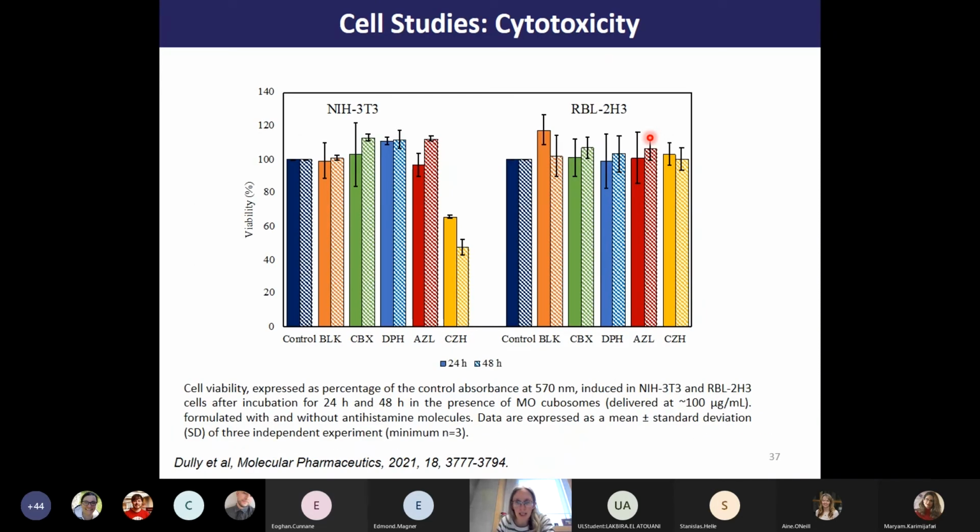Here we looked at, this was Michelle Dully's work, where she took her cubosomes, those lipid cubic phases. They had a range of antihistamine drugs encapsulated in them. There's 4 different antihistamine drugs. One of the drugs, cetirizine, is the yellow one here. That showed a little toxicity against the fibroblasts, the 3T3 cells.